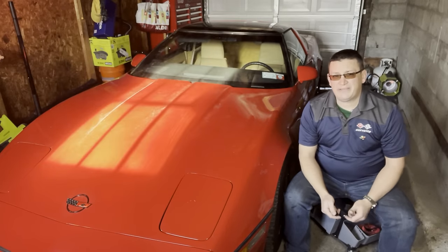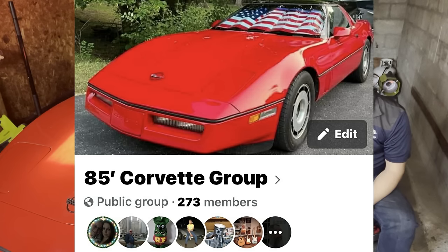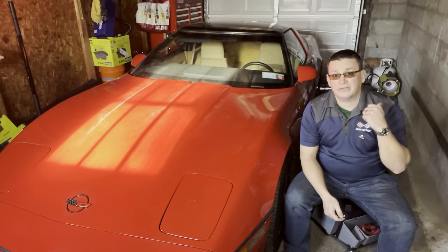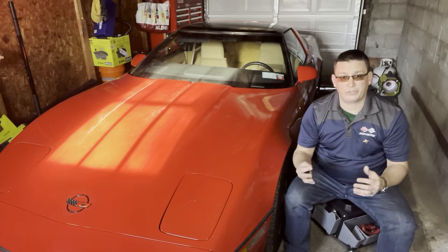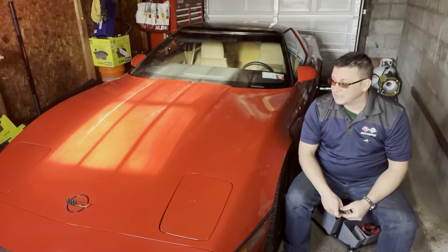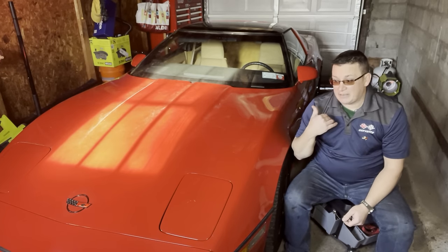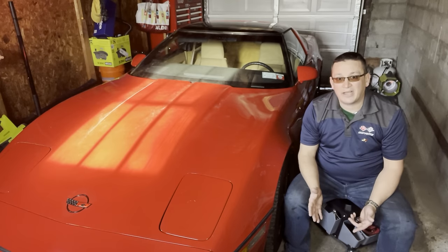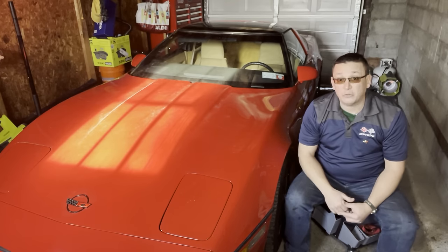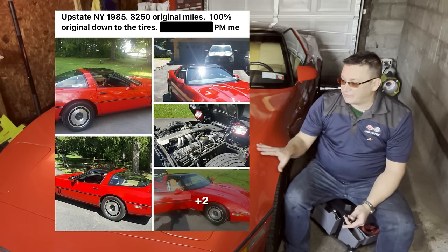I run a group called the 85 Corvette Group that I started when I bought the silver car last year in the spring, which I purchased as a project car. It was a rolling project to fix. It had a lot of problems. This year in the spring, one of my members messaged me and said, hey, there's a red 85 Corvette 4-speed, I think near you, that's for sale, and you got to check it out. And sure enough, here the car was.